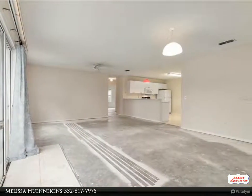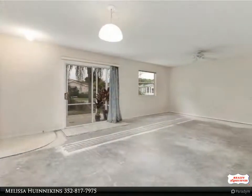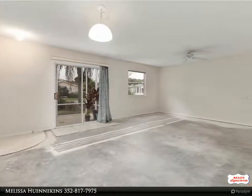The kitchen has a pantry closet and a large breakfast bar and room to put a table. No better time to start living the Villages lifestyle than now.